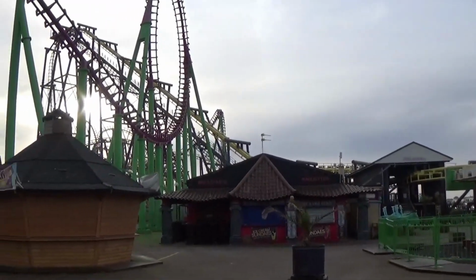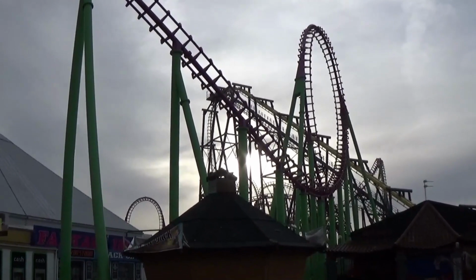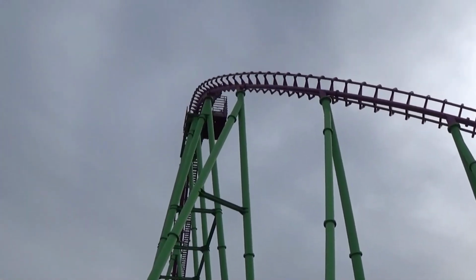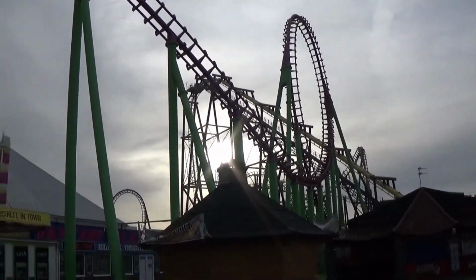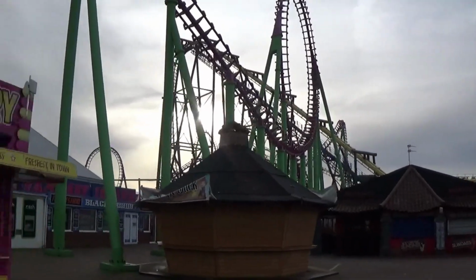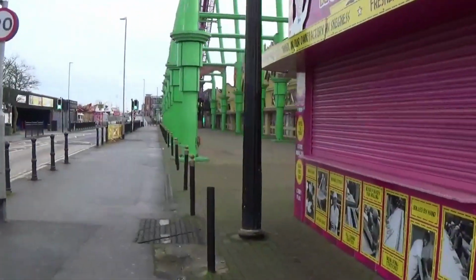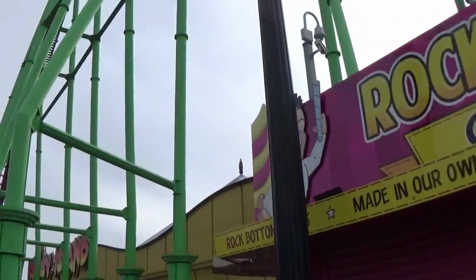I've never been to a theme park where it's closed and in closed season, so this is quite an experience for me. There's the Millennium Coaster. Of course, you've got that nice vertical loop, and you can see the second one on the Sidewinder over there. But yeah, the skyline to this park is brilliant. Anyway, onwards around the corner.